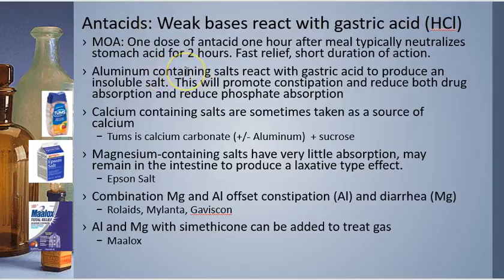That will react with the gastric acid to basically produce a salt that is insoluble. Remember, aluminum is a cation with a positive 3 charge. This will promote constipation, which in the case of a GI type virus or upset stomach might actually be beneficial. Some patients may complain of nausea and vomiting, so this might actually be beneficial. A lot of these over-the-counter antacids contain at least some version of calcium, most often calcium carbonate.